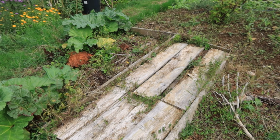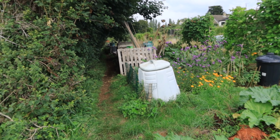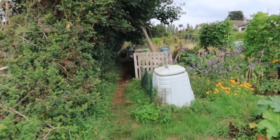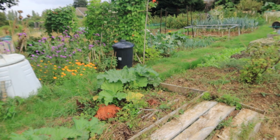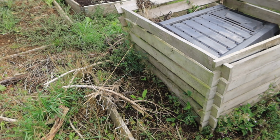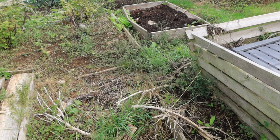I mean, a lot of other people, they've put pallet collars and that sort of thing down there to sort of delineate their plot, if you know what I mean. So I'm going to do it with compost bays, compost bins. That should be all right, actually.